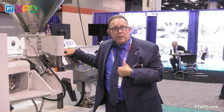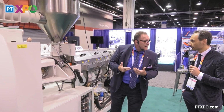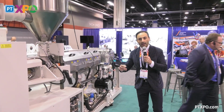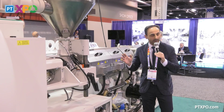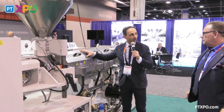We have what's called a smart energy system. It's using induction heat. Why don't you get into a little bit what that induction heat system does? Actually, in the induction system, we have the barrel, and around the barrel, we have a coil of copper. In this way, we can create the electromagnetic field. The electromagnetic field creates eddy currents. In this way, the barrel itself becomes part of the heating system.